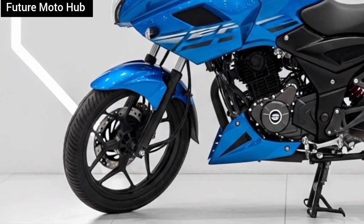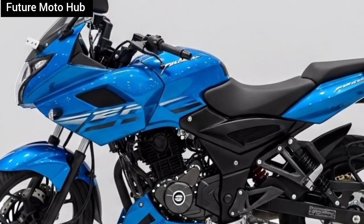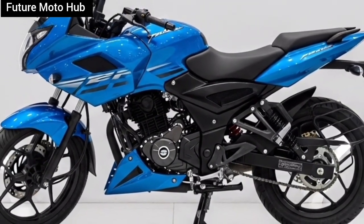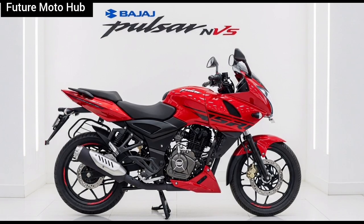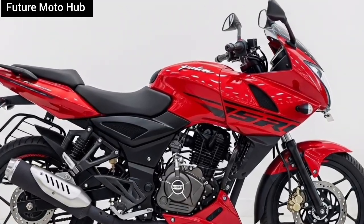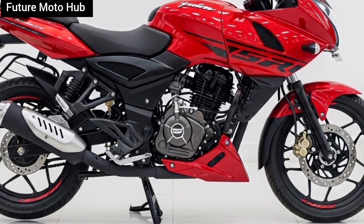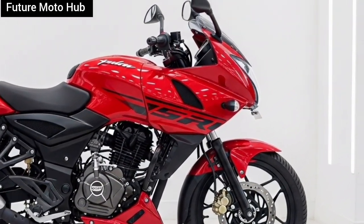The throttle response feels sharp, and the bike pulls nicely from low RPMs. In city traffic, you don't need to keep shifting constantly, because the engine has enough torque to move smoothly even in slightly higher gears. That makes it very practical for everyday commuting. But when you take it on an open road, the Pulsar N160 Versus surprises you. The mid-range is where it shines.